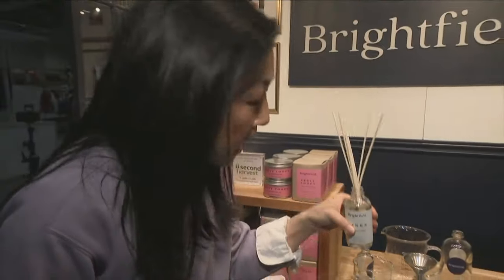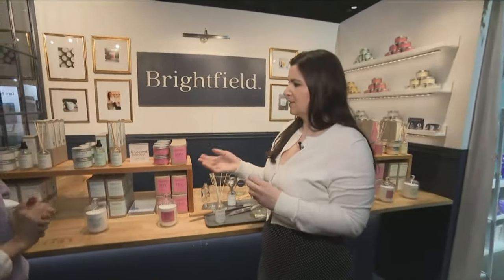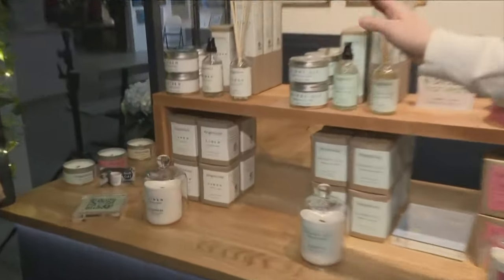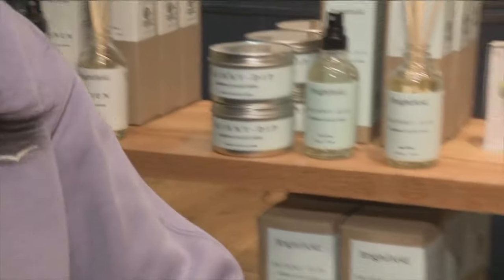Oh, that smells lovely. Thank you. And then some people actually use a spray to double up on the scent in the room, exactly. People love layering scents, especially you could even mix and match. So you could have the linen reed diffuser mixing with the skinny dip candle. Great. And it just creates a really beautiful floral scent.